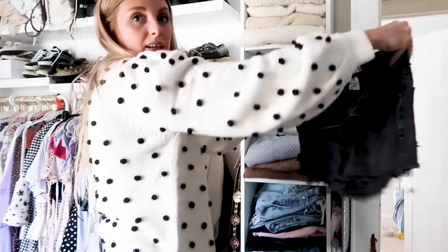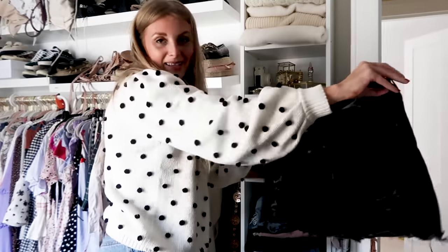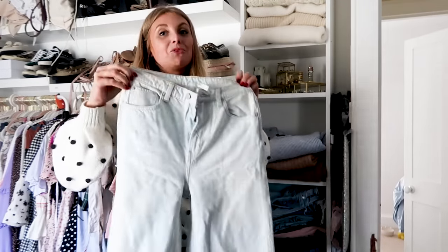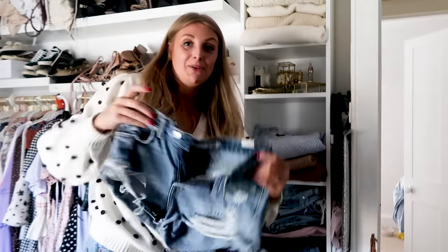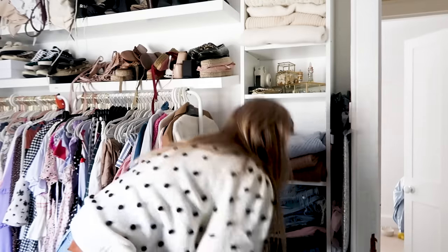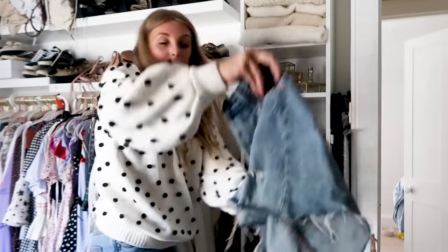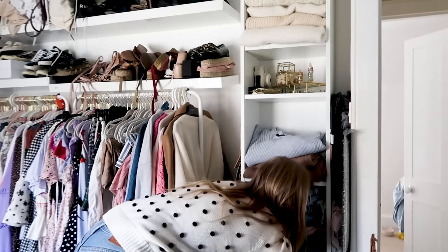Levi denim shorts, must keep. Levi denim skirt, must keep. Oh, flared jeans that I nicked from Lauren's wardrobe and never wore, must go. Denim shorts from Lovers and Friends, must keep. And Levi denim shorts, must keep as well. Gotta have a selection, you know. Levi denim skirt, must keep. Gotta have that, that's an absolute basic.